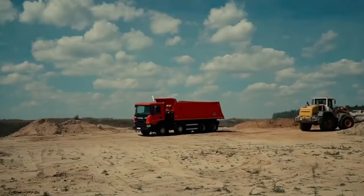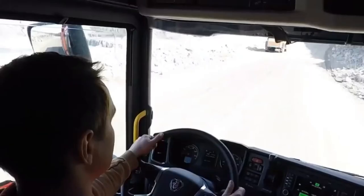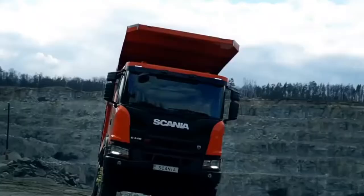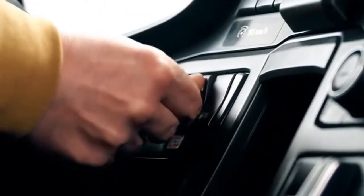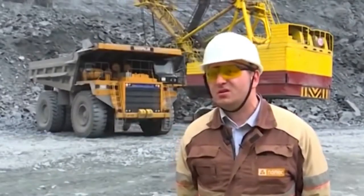The body is intended for transportation of rocks or overburden. Made from high-strength steel that is resistant to abrasion and shock loads. To prevent damage. Caterpillar 795 FAC.